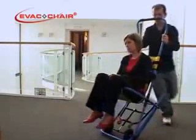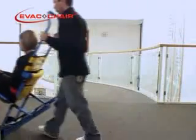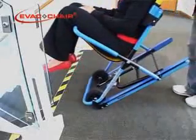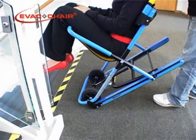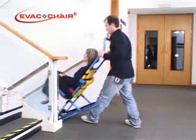Tilt the chair back into the two-wheel position and move forward to approximately 30 centimeters from the top of the stairs, positioned at the inside edge. With one foot in front of the other and slightly apart, tilt the chair a little further back and push confidently over the top of the stairs.